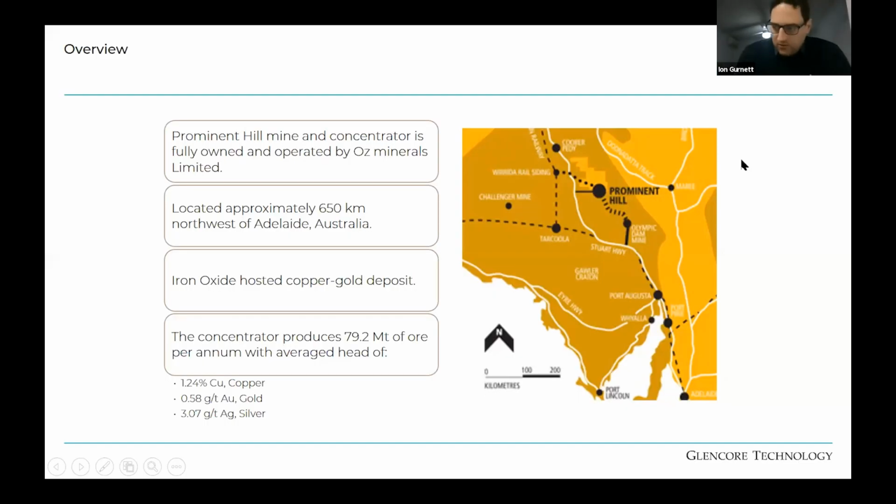Now, I'll just finish off with the case study. It's nice and quick. One of the main ones we want to talk about is Prominent Hill. Prominent Hill is owned and operated by Oz Minerals. It's in South Australia, just north of Adelaide, and it's an iron oxide hosted copper gold deposit. At the time, this produced 79.2 million tons of ore per year, with 1.24 copper, 0.58 grams per ton gold, 3.7 grams per ton silver.